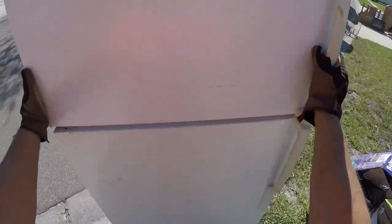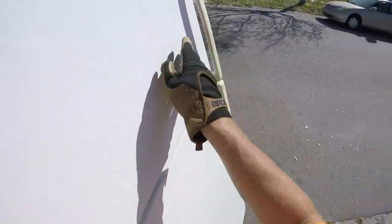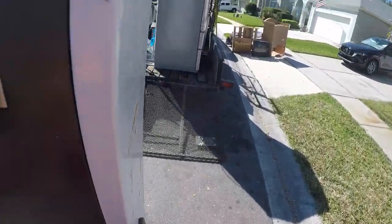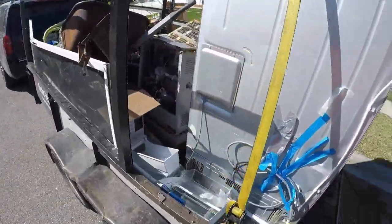And yet, another reason on why we unloaded. It would have been a no-go, I think. What do you guys think? I don't think we would have got two refrigerators in the last load.